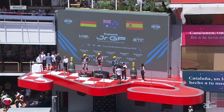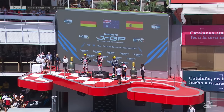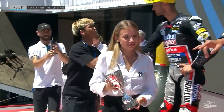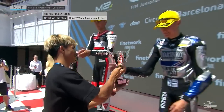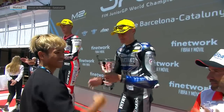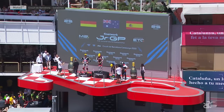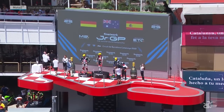Certainly looks like it will be, doesn't it, with Senna Regis and Lukas Tudovic going head-to-head. And from afar, that looks like Circuit de Barcelona who is going to be presenting. It certainly is. Handing Alex Escrig the third place trophy. Escrig not looking overly impressed, it has to be said, with third place, but another job well done there for the reigning Superstock 600 champion.